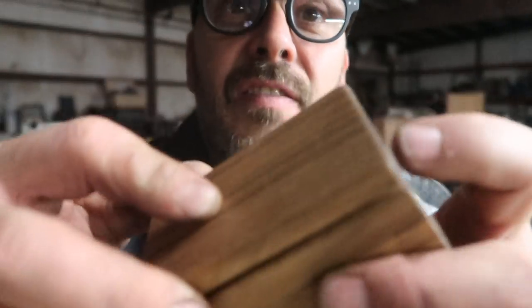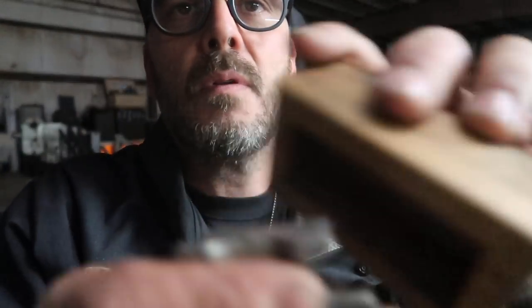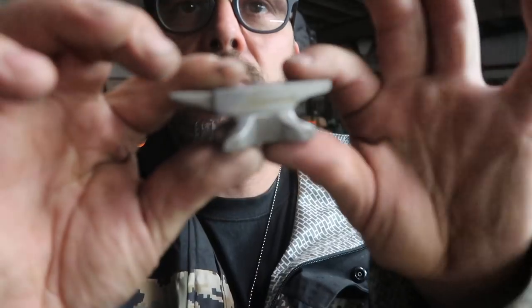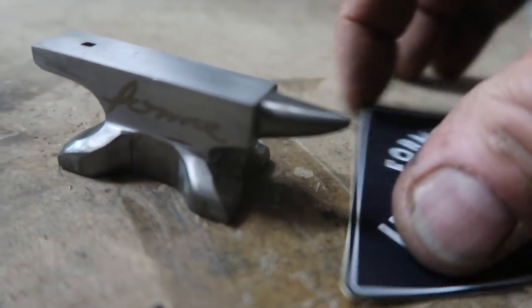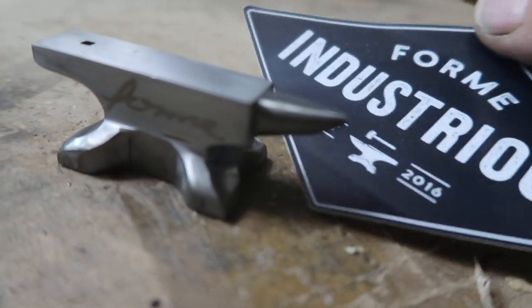Thank you very much. Scott gave this to me. Thank you, Scott. Super cool of you to give this to me. Check out Scott Turner, he makes this little anvil. I watched the video last week and he shows up and he gives it to me. So Scott, thank you so much. So sweet. I love this community. It's incredible. It really is.